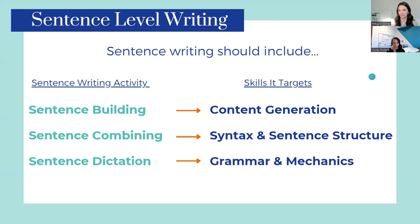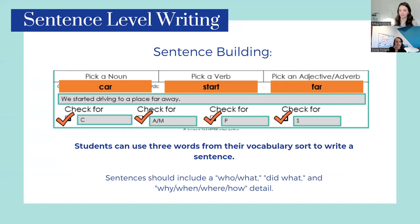So bringing that back to that beginning piece, sentence building. Sometimes what we'll do is we'll use an opportunity to build in that phonogram pattern so that students can start to spell using the words that we want them to spell, but also thinking about how they can incorporate words appropriately. So for example, if they had the word car, start, and far, they would try to put together a sentence that includes all of these different pieces. So this student put, we started driving to a place far away.